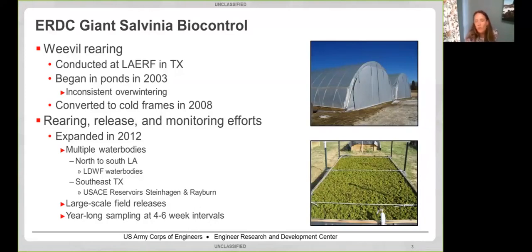And in 2012, we substantially expanded our efforts of rearing, release, and monitoring for giant Salvinia biocontrol. We moved into working with Louisiana's Department of Wildlife and Fisheries, and the project there spans multiple water bodies from north to south Louisiana. We also moved into two Corps of Engineers reservoirs in southeast Texas, Steinhagen and Rayburn. At this point, we started doing very large-scale field releases and year-long sampling at 4 to 6 week intervals, and we have been doing this since 2012.